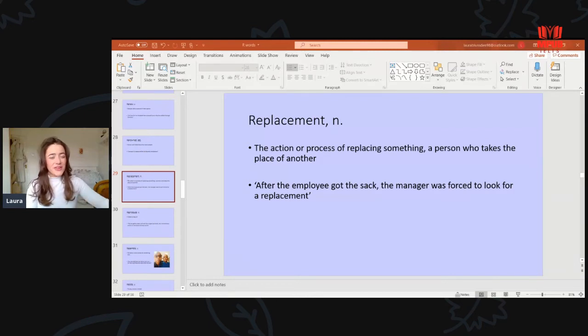After the employee got the sack, the manager was forced to look for a replacement. So that is the noun form of the verb to replace. That is to put one thing in the place of another.